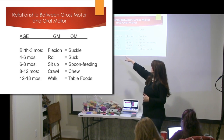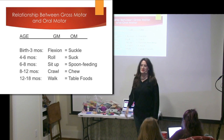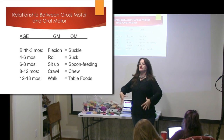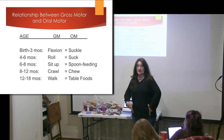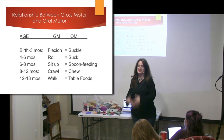At 8 to 12 months, well, at 8 months, we should be seeing a crawl. So we're going like this. Then we'll see a chew. Because a crawl is weight shifting at the hips. And you can't weight shift at the lips unless you can weight shift at the hips. And a chew is weight shifting. That was a bumper sticker. And it's really at the jaw, but that doesn't rhyme. So we would put it the other way.